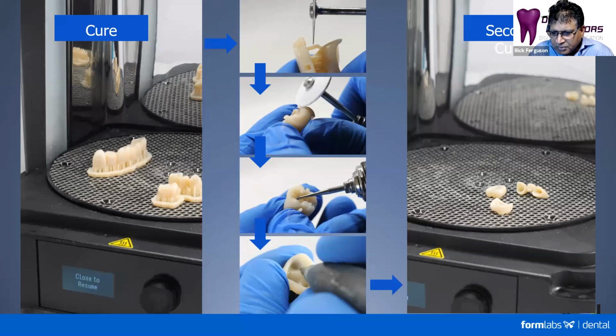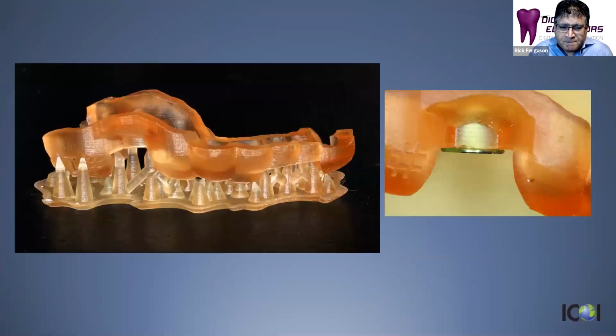So you take the model out of the wash and dry chamber, put it in the curing chamber, and cure it for 30 or 40 minutes, depending on the manufacturer's recommendations. And it's important that you follow the manufacturer recommendations so that you achieve true biocompatibility for resins that are going to be used intraorally. So this is a surgical guide, for example. You can see, again, it has the sprues or the support structures. They need to be removed.